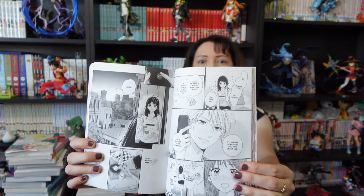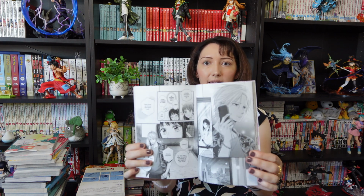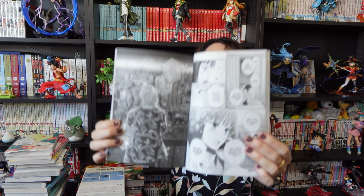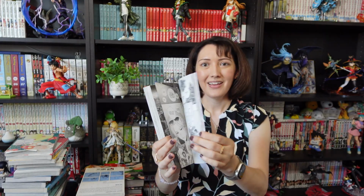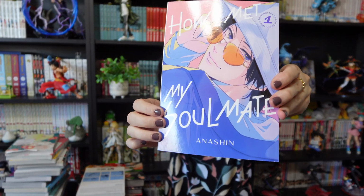It's a really sweet romantic read, and the art is beautiful. Let me show you on the first one. The art is beautiful on here, and it is from the creator of Waiting for Spring. So if you liked that manga and you want something a bit more mature with older characters, definitely go for this one. This one's rated older teen, 16 plus. These are by Kodansha, the publisher, and the mangaka is Anashin. So yeah, very cool.